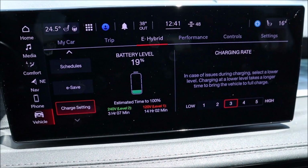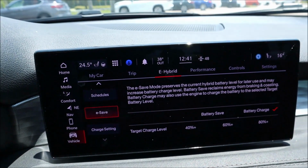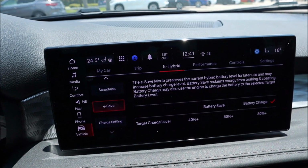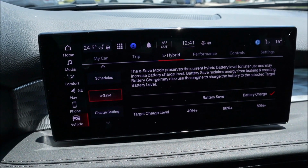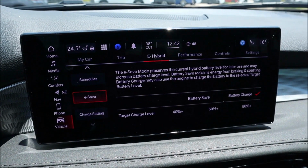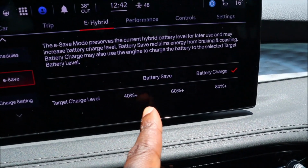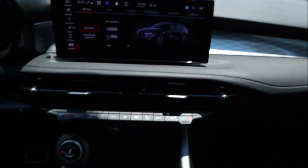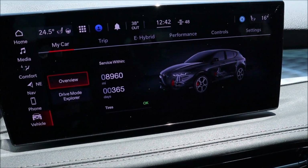So I really love this system. Again, if you guys haven't seen my first video, I definitely did a deep dive into this. I did want to add to this too for e-save mode, because I kind of got, I want to say, a little confused the first time around because I'm new to all this stuff. But e-save mode can either charge your battery up to 80%, and eventually it takes a long time, or it can hold charge at a certain level that you define, 40, 60, or 80%, typically for later use, which is why you see all of this here. So again, I was kind of confused on how e-save worked. And e-save, if you need to know, the button is right here next to the left of the Italian flag. So it's just one of the many things that this has in it.